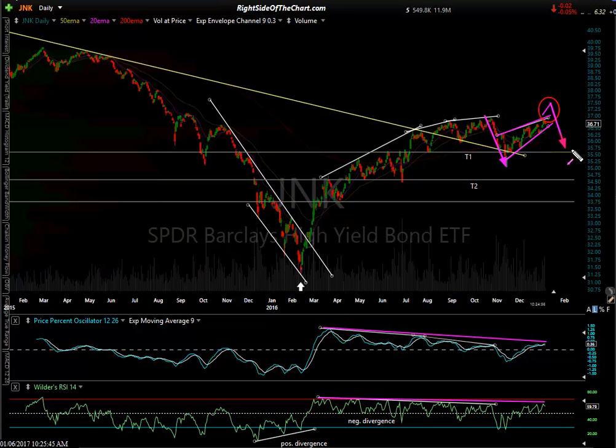especially if the reversal, as I expect, comes, and I'd see a minimum pullback down to this T1 level, and quite likely any of these other levels down here. So that would be a scenario to watch for. And again, if this scenario plays out, it will most likely coincide with those scenarios that I talked about on the equity markets, which is just a little more upside and then a reversal.